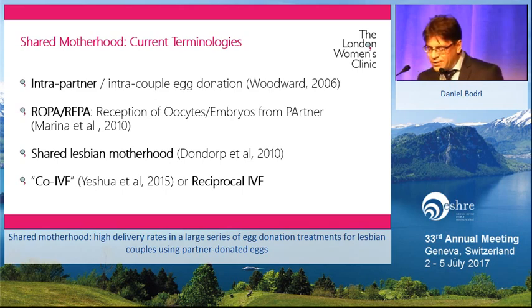A US group coined the term co-IVF, emphasizing that the parties contribute equally to the entire IVF process. In contrast to donor or recipient, we prefer to use the term sharing and receiving partner to distinguish this treatment from the classical anonymous oocyte donation.